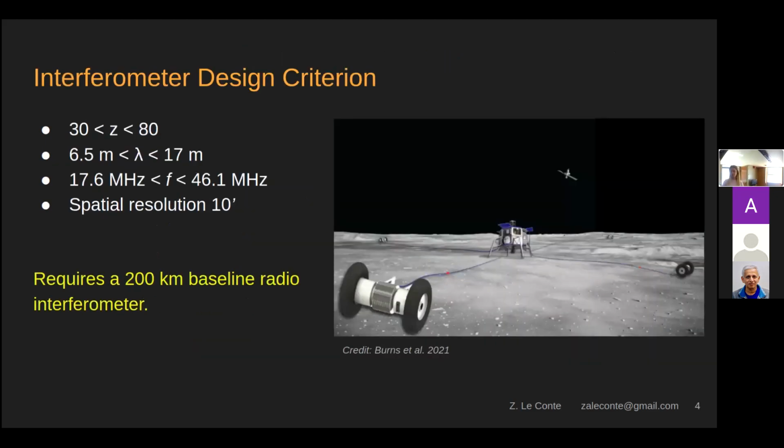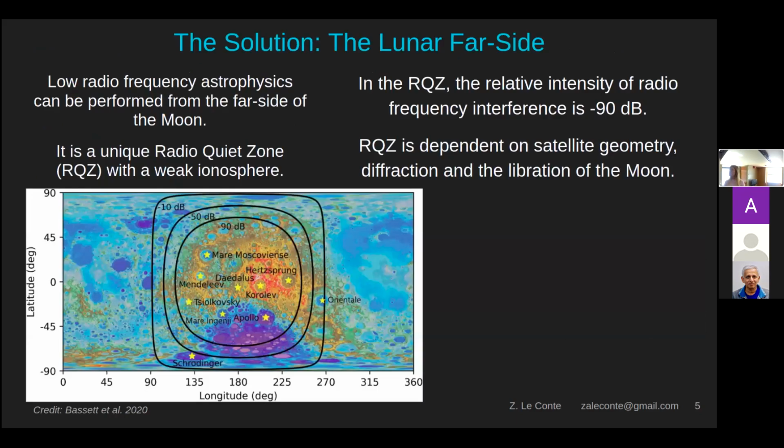So the interferometer, which I wish to observe these signals with, would be looking between redshifts 30 to 80, corresponding to the 17 to 46 megahertz range with a spatial resolution of 10 arc minutes. This then requires a 200 kilometer baseline radio interferometer. So why haven't we observed these signals before? Well, it's because on Earth, below 30 megahertz, we produce radio frequency interference, which would contaminate the instruments.